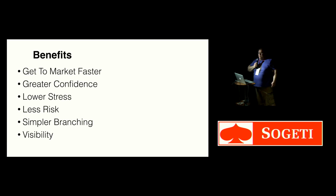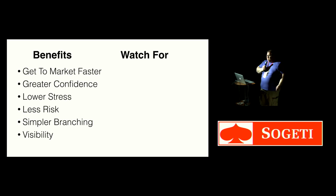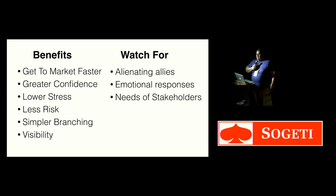So real quickly, our benefits of doing continuous delivery with a pipeline: we can get to market faster, we'll have greater confidence, lower stress when we hit issues, we'll have lower risk from making our smaller changes, we can have simpler branching, and we can have visibility of our entire process. And let's watch for, when we're trying to move into this, we don't want to alienate any of our allies. We want to watch out for emotional responses to changes in our process. And we need to make sure that at every point we're aligned with the needs of the stakeholders. That we're giving them control and that we're delivering value for them faster.